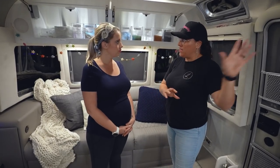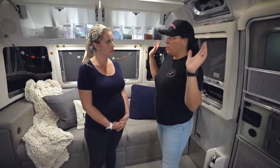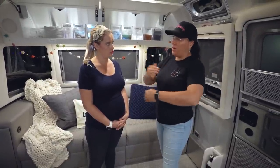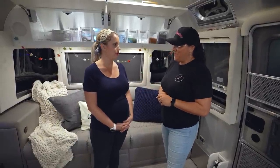Just like the way you guys are doing with the pantry, where you're doing pretty good, you want to schedule the different areas of the Airstream, and that's going to keep the clutter coming down. Yep. Okay. That seems totally fair.